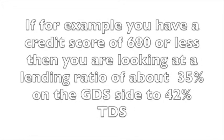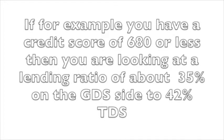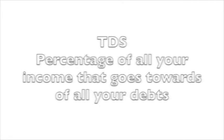Okay, so for example, if you have a credit score of 680 or less, then you are looking at lending ratios of anywhere from 35% on the GDS side to 42% on the TDS side. GDS is basically your gross debt service. This is the percentage of your income that goes towards your mortgage, your taxes, your heat, and your insurance. And then the TDS is the percentage of your income that goes towards all of your debts. Okay, so that's where that 35/42 comes from. Now if you have a credit score greater than 680, that number goes up. Your GDS goes up to 39% and your TDS goes up to 44%.